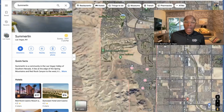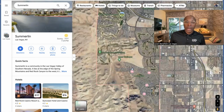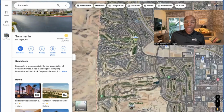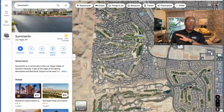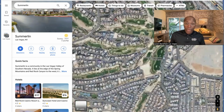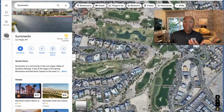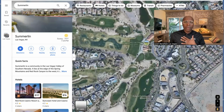So before we let you guys go, I just want to point out a few other little areas. There's, again, Summerlin, so much is going on here. Bears Best Las Vegas, one of the most preeminent, professional, beautifully designed golf courses there is. We have some that are private, we have some that are public here in the Summerlin area, but beautiful, beautiful golf course.